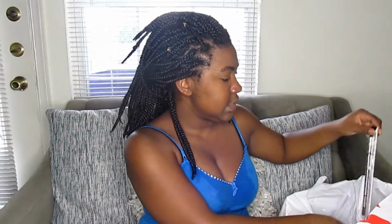And then I also got this eyeliner by Wet n Wild, in the shade Simmer Brown. This is what it looks like, and it's a nice little color pencil. It doesn't say if it's for eyes or for lips, so it doesn't say if it's for anything specific. So I'm probably going to use this as a lip liner for this brick colored lipstick that I have.